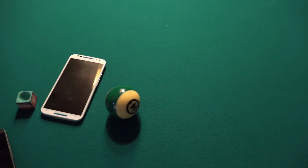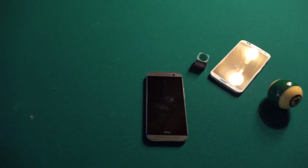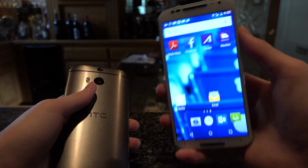They have Android 5.0, which is great because they get the updates quicker than anyone else because of how simple it is. But I really think that it lacks features like Blink Feed and gallery features that HTC has, which I always find myself missing when I go to any other phone.